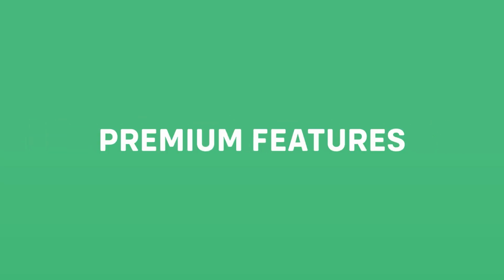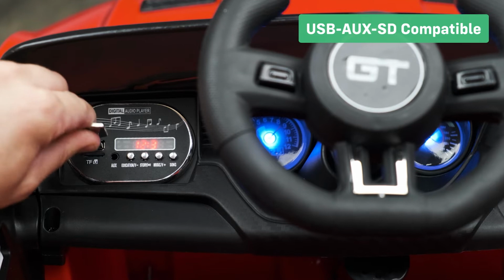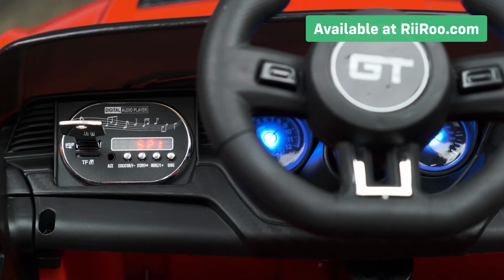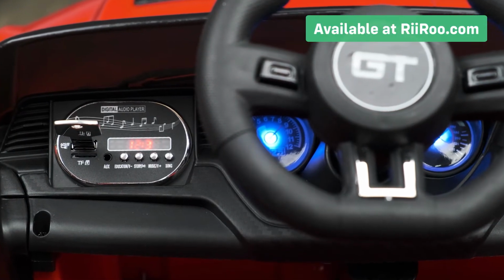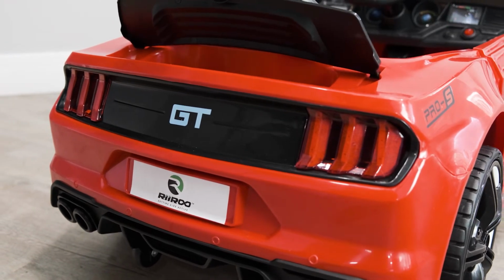Let's take a look at the premium features. We give our customers the option to purchase our key-shaped USB sticks, which are compatible with this ride-on's onboard media player. Boot storage to keep their books and toys safely stored and out of the way.